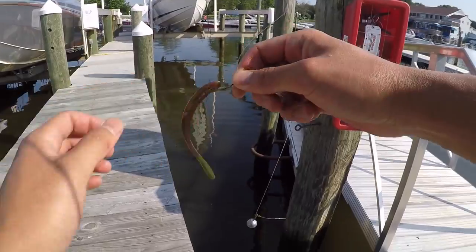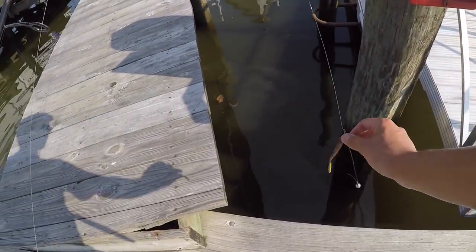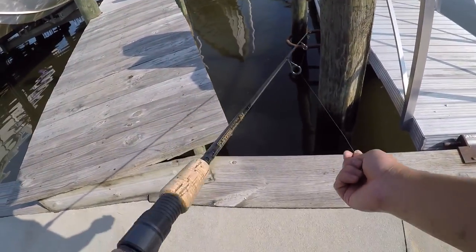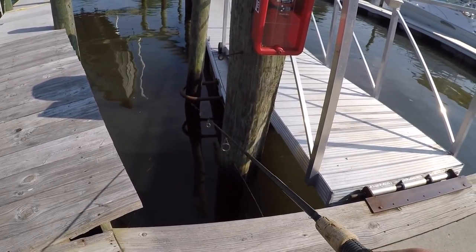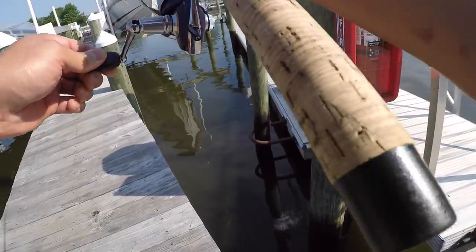What the hell, man? So literally right here next to the boat launch, I just dropped it right next to the pylon and got a hit. That's my fifth cast on this worm, on this drop shot rig. That's what I'd like to see. Nope. Oh, I got him. Got him. Got him.